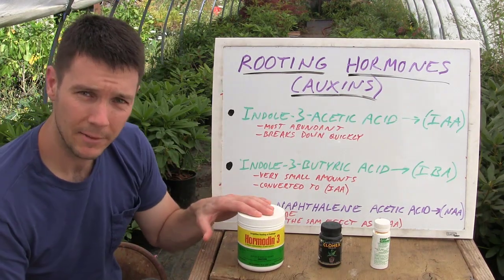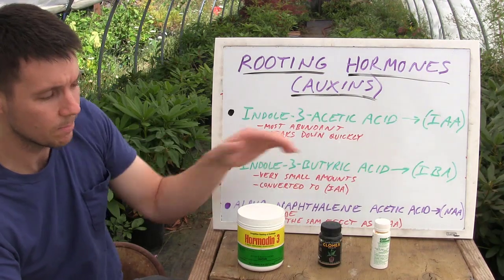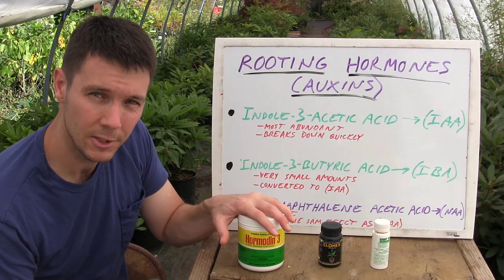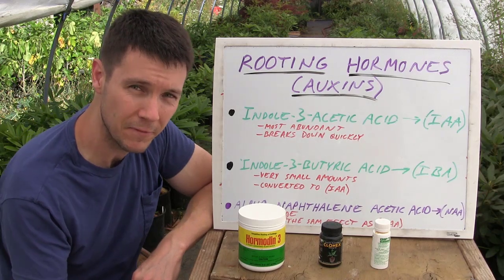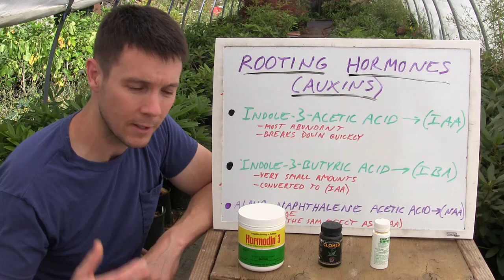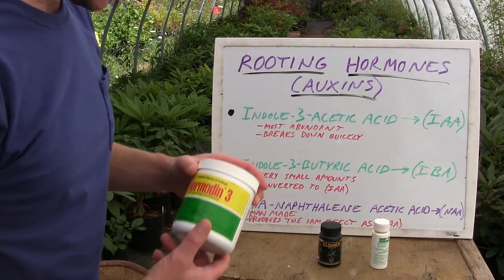The thing I like about the powder for the rhododendrons, this is actually a weaker concentration than this, but not by much. But I like this one for rhododendrons because it also is a powder form, it's dry, and I feel like it helps prevent fungus growth in the propagation frame because those rhododendrons are in that frame for such a long period of time. So let's just take a look at the three of these and compare them.